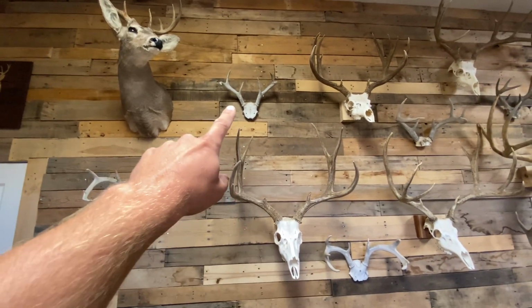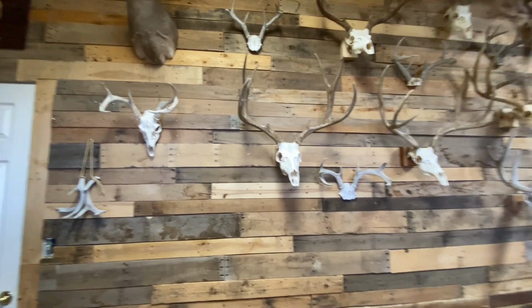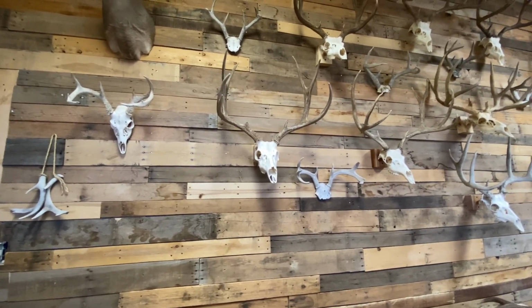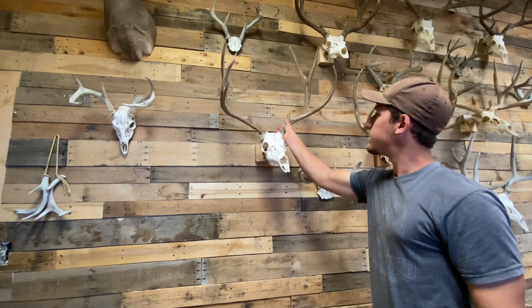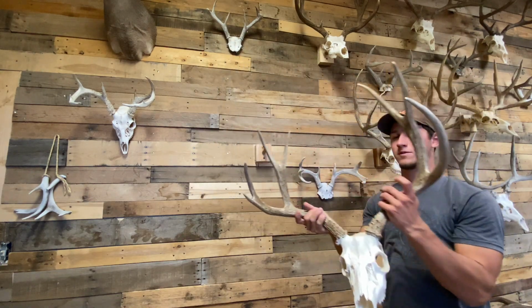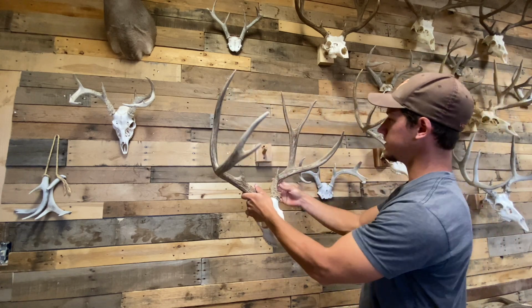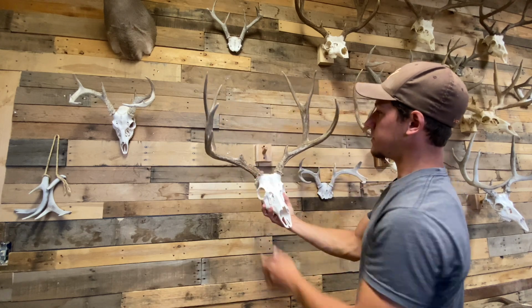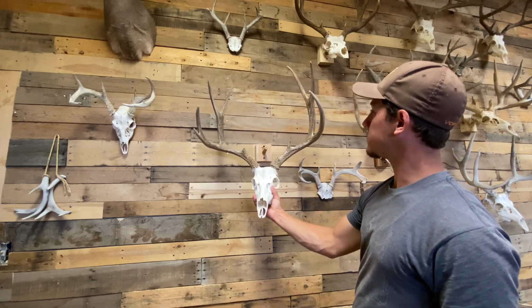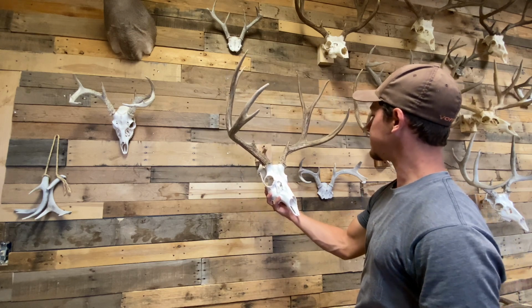Another little deadhead I picked up. Kind of cool with the long eye guard. This one right here is a really cool buck. Jared shot this one with his bow. Just a really cool big frame 3x4. Really, really cool. His back tine is just super long. But that was, I believe, his second buck with a bow. Really nice.